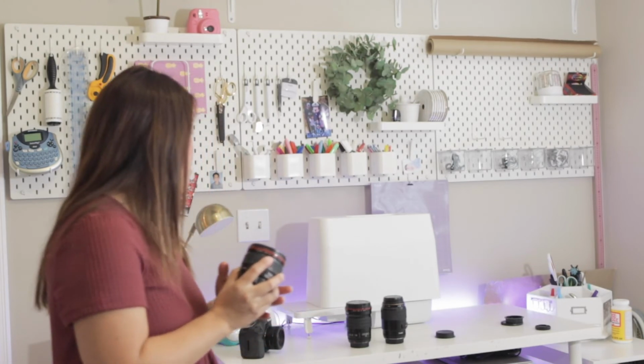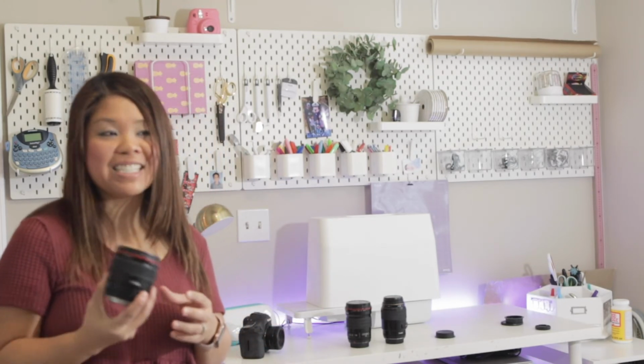So I would recommend at least renting these lenses so that you can understand what they're capable of before actually investing in them, because they are pretty expensive. I'm pretty sure I've got like, I don't know, $3,000 worth in these lenses right now sitting on this desk. So there you have it. That is my review of all these different lenses.